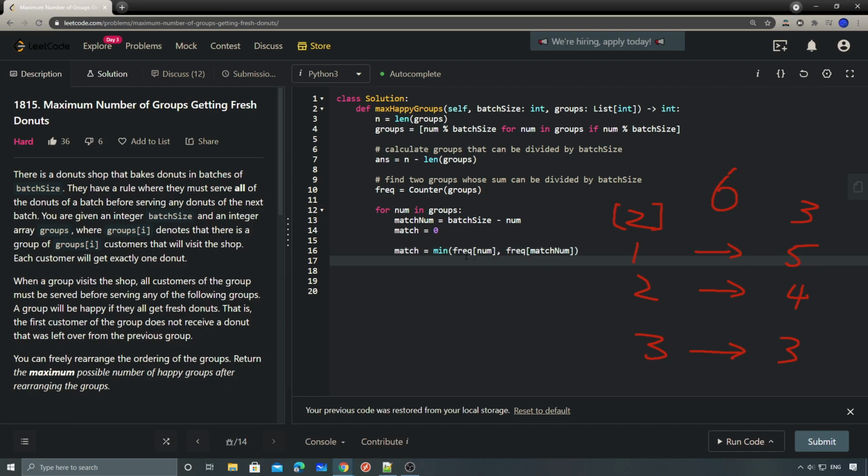And then with each match here, the answer is going to be the match, right? Because with each pair of groups we find, we know we can definitely get one more happy group after this current pair. And after that, I'm going to decrease the frequency of both numbers by the match, right? So that's going to be the match number divided by the match, right?